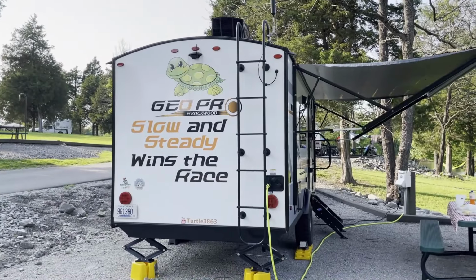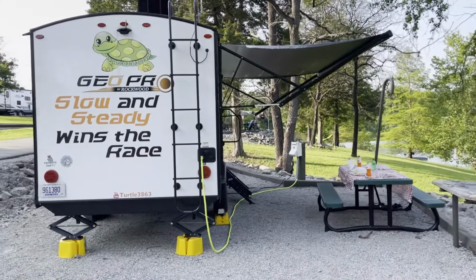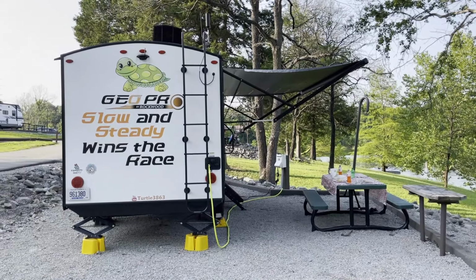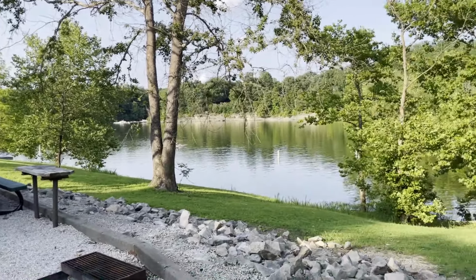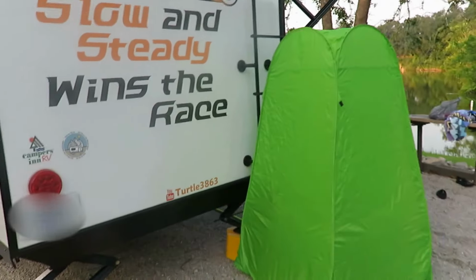This is our summertime camping. We usually don't do a lot of camping in the summer, but we decided we're going to come down and spend one full day, stay the night, use the air conditioner. Hopefully we can shut that off at night, and we're going to do some swimming and fishing because we're right on the water. Because this is a summer outing, we get to try out a lot of new things.